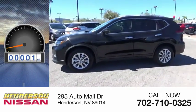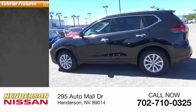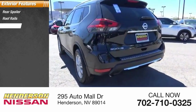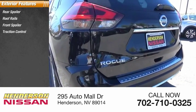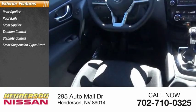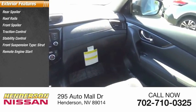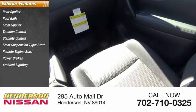This vehicle has less than 100 miles. Here are some of this vehicle's great options: rear spoiler, roof rails, front spoiler, traction control, stability control, front suspension type, strut, remote engine start, power brakes, ambient lighting, braking assist.